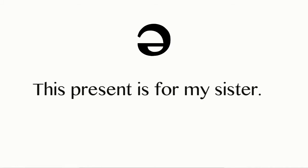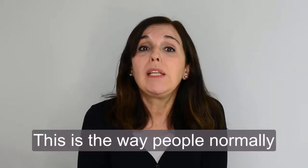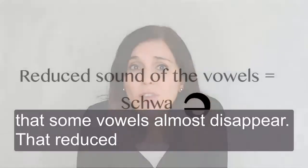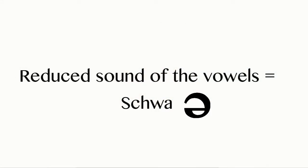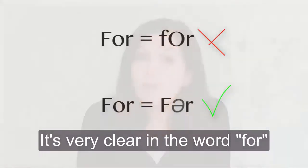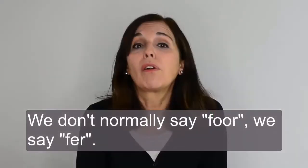This present's fer my sister. So, this is the way people normally speak. As you can hear, the words are said so fast, the vowel sounds almost disappear. That reduced sound of the vowels is the schwa. It is very clear in the word "for." We don't normally say "for," we say "fer."